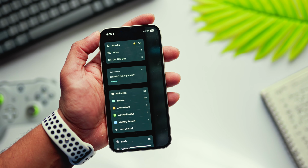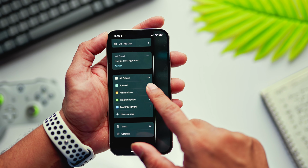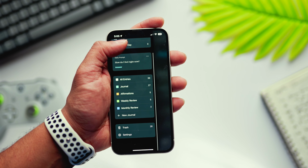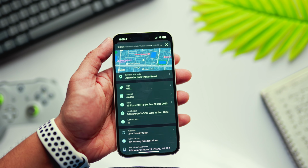If you pay for this subscription, then you get to create multiple journals in the form of different folders. For example, you can create different folders for affirmations, gratitude journals, and other aspects of your life. You can add photos, voice notes, and also attach your location. Or rather, you can even take handwritten journals.